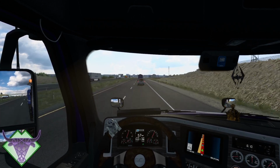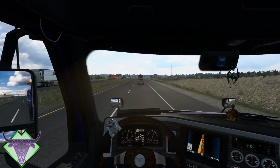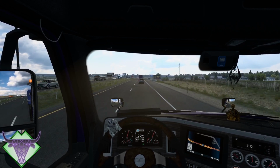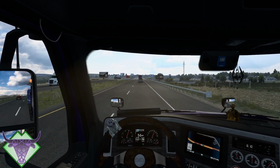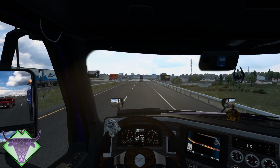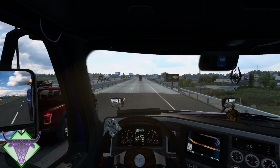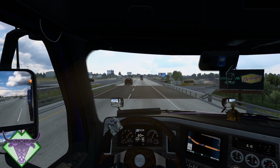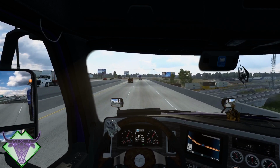Why is he braking? Hold up. Dude, do you realize you're braking? How far do I have to go? I have to go straight for a while. Because if you brake again, dude, I'm going to try to go around you. Okay, no, they're leaving. Okay. Let's try to get up to at least 70.